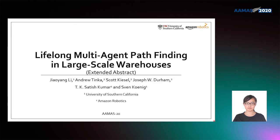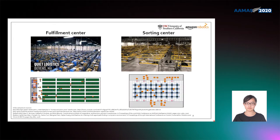Hello everyone. Today I'm going to introduce our work, Lifelong Multi-Agent Pathfinding in Large-Scale Warehouses.